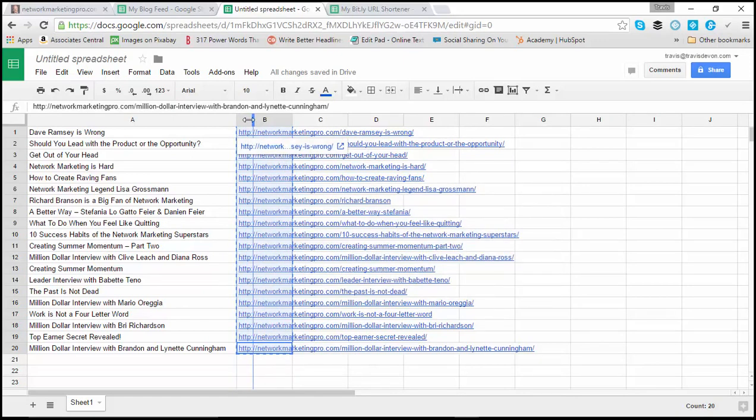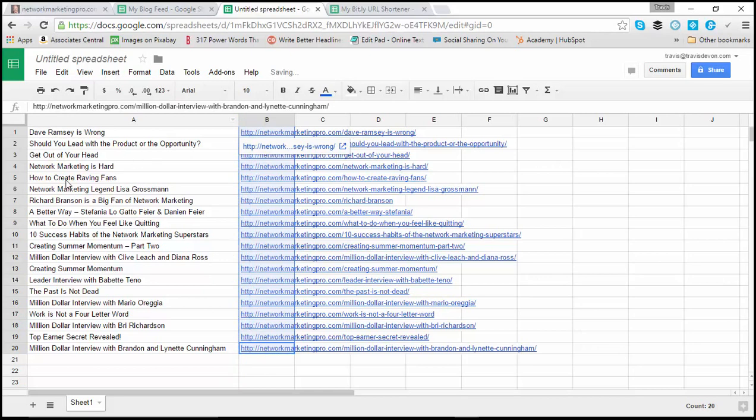Another thing you want to check is the length of the title itself. If the title itself is going to be too long, now I like to use this number 10. That lets me know, it's just out of habit, I've been doing it for a while, so that lets me know that the titles are actually short enough to where this will work.